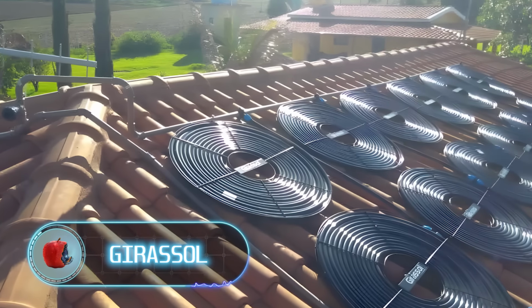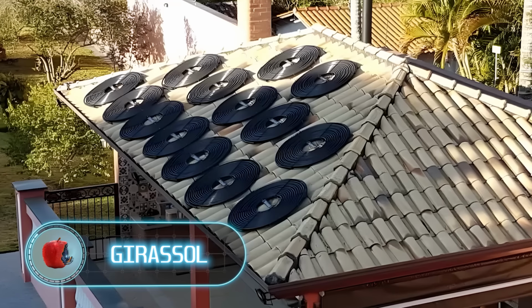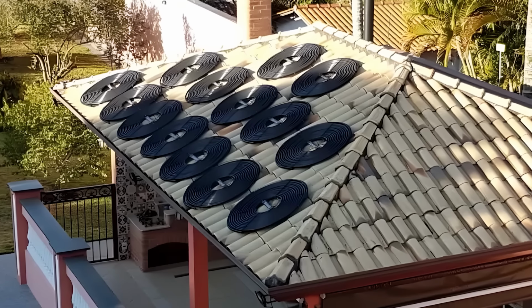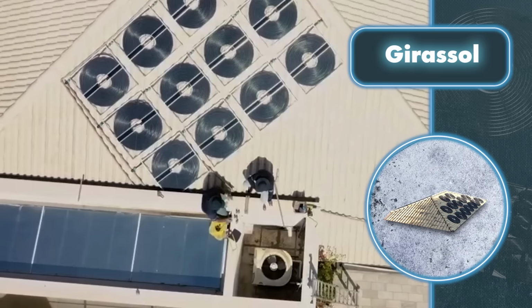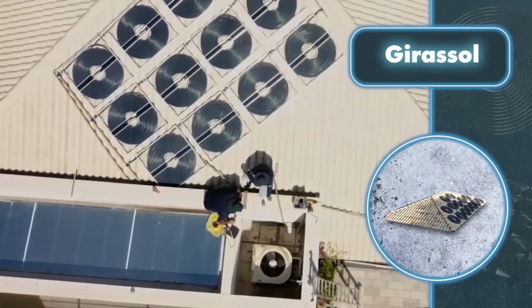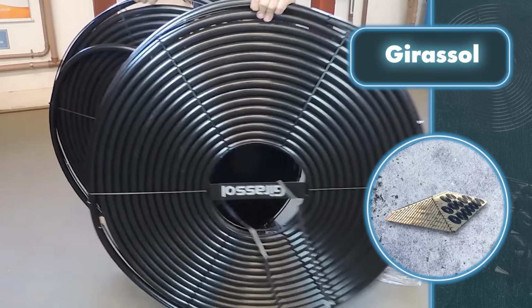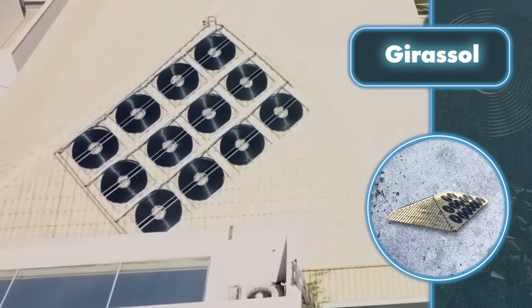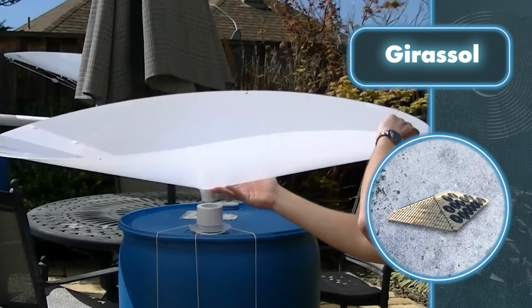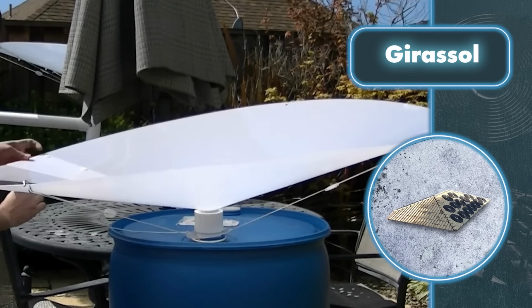Girassol. Girassol heaters are a prime example of compactness. As the company claims, they take up 4 times less space than traditional counterparts. They consist of compact rolls rather than stretched tubes or large rigid systems with tanks. You can place many of these elements on roofs or walls. The solution from Girassol can even be installed on water collection barrels without any hassle.